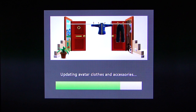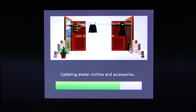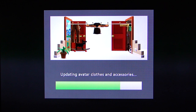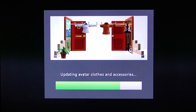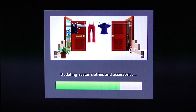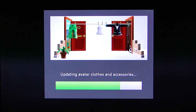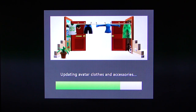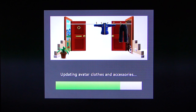Or what is taking so long? This is ridiculous. Do they really think I'm gonna fucking sit here for like 10 minutes while this happens? For avatar clothes? Are they for real? Oh my god, what is this bullshit? I got shit to do today.